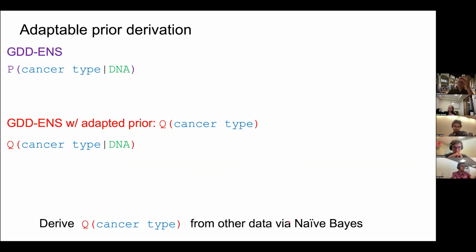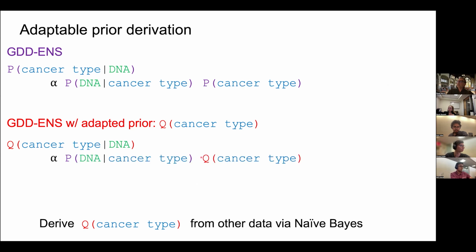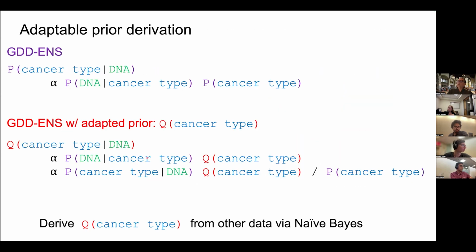I won't go into this. This is how we derive the adaptable prior. You can look at the paper. Basically, it's naive Bayes. Essentially, well, maybe I will. What our GDD-ENS system is essentially telling you is a conditional probability distribution. Conditioned on the DNA mutations that are available for the patient, GDD-ENS gives you a probability distribution over cancer type. You can use Bayes' rule with this conditional distribution to turn it into a probability of DNA given cancer type times the probability of cancer type. And this is just your prior over cancer type. You can replace that prior with a different one that you get from the clinical data. Then if you renormalize, you get out a new conditional distribution that incorporates the new prior. And you can show that, like I said, it's naive Bayes.